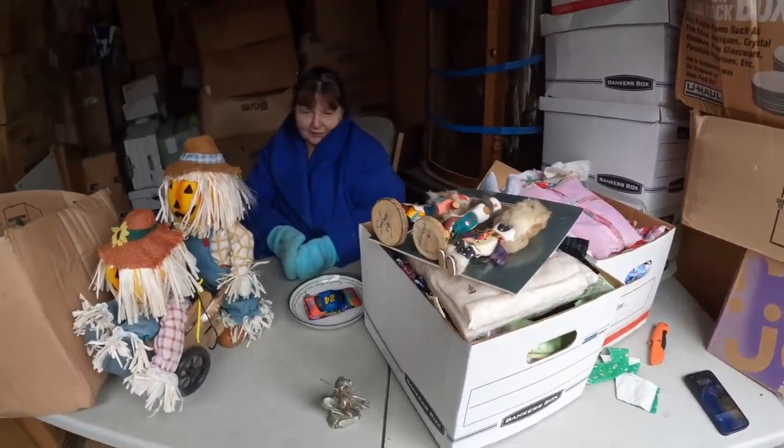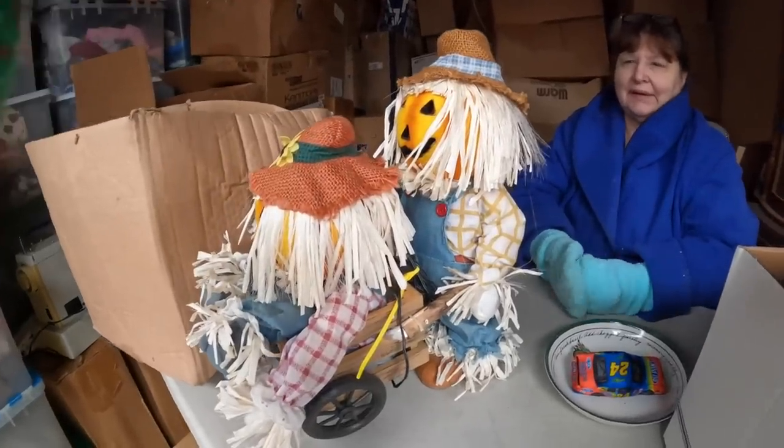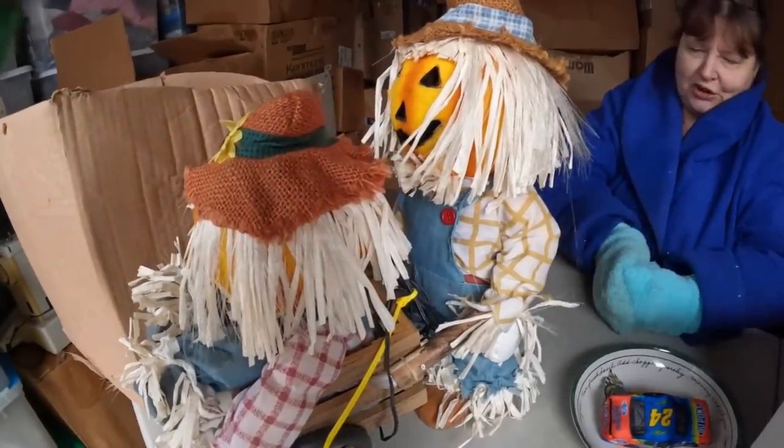All right, let me put all this away. We'll be right back. It's rich looking. I like the pewter. One of my favorite things today, right here. Isn't that cute? The denim jeans.